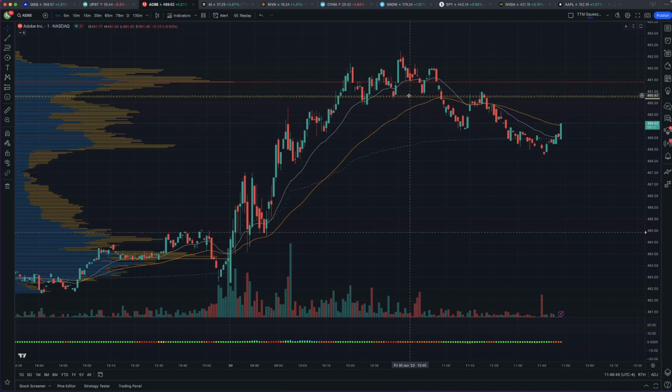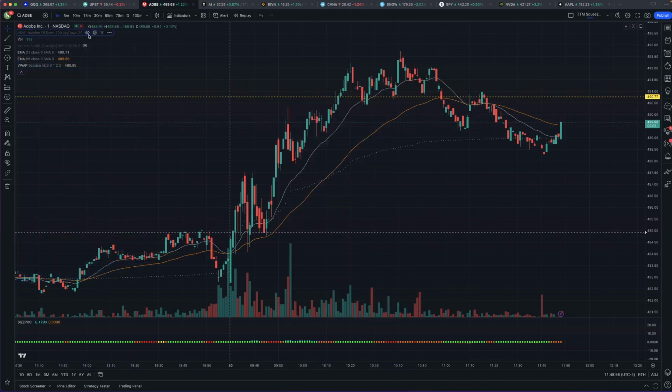Now it's broken support, and then this, if you just look at this yellow line here, let me get rid of my volume profile. Whoa, sorry, that's the wrong button. Pierce through, it becomes support, support, support. We break it, it now becomes resistance, right? So we break it back down into the pattern, come back up and test it again. We tested it once, tested it twice, and we rolled back over to VWAP. Does that make sense?